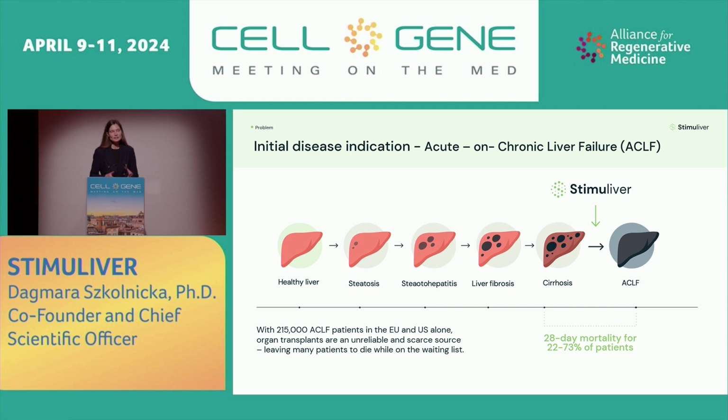So we believe in taking a radically different approach to support these ACLF patients with a simple solution that allows to supplement this liver function. Our aim, which I'm going to describe in a moment, is to generate a remote and off-the-shelf 3D liver tissue implant to top up patients' reduced liver function.